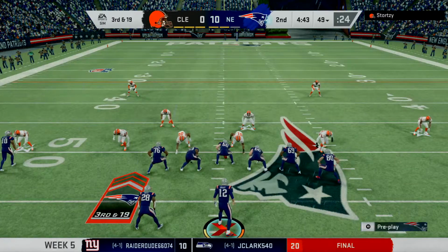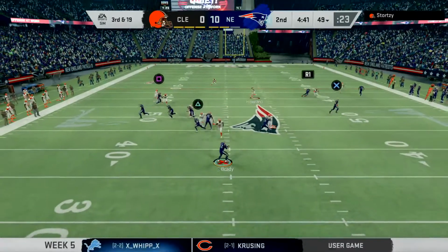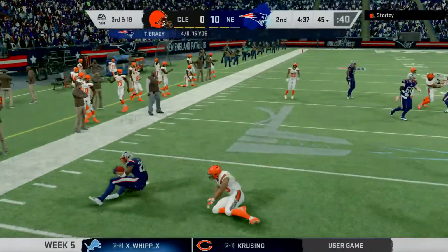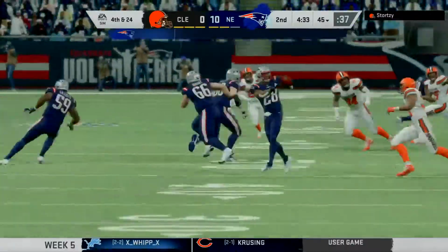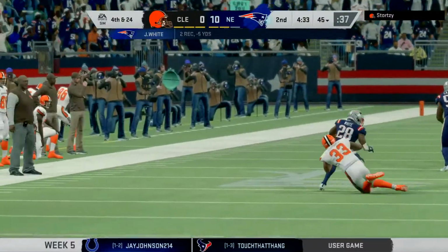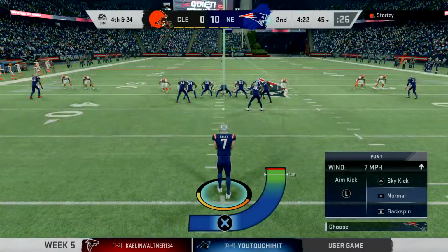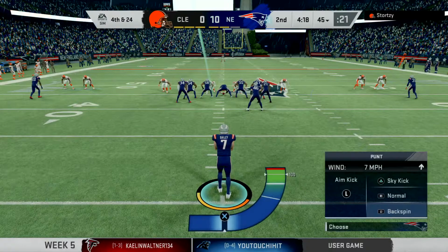New England on 3rd down. They've converted 3 out of 5 thus far. This will be 3rd and 19. This is White on the screen. And he'll lose yardage on the play back at the 45-yard line. He went backwards 5 yards there on 3rd down to bring up 4th. The Patriots send out their punter as he's on to punt for the first time tonight.